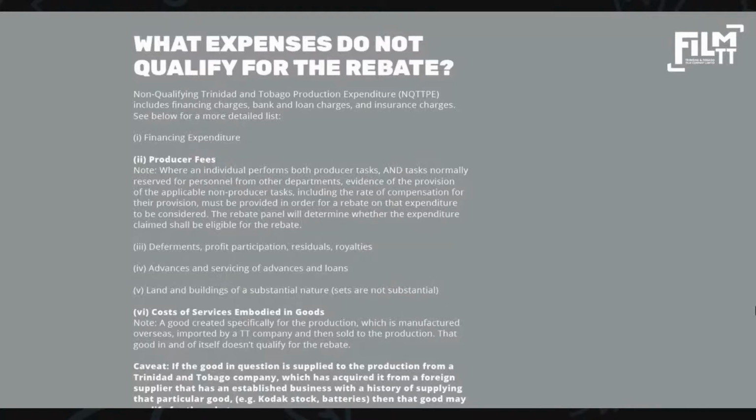That will count. But the cost of being the producer for the film will not, because it's like you're paying yourself and getting back that money, right? That's how it's seen in the language of the rebates. I understand the hesitance, but that is the language of it, right? So we went through deferments, profit participation, residuals, royalties already.